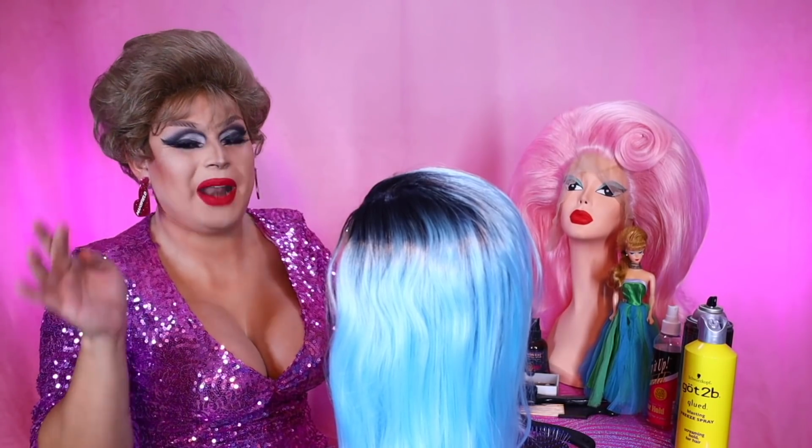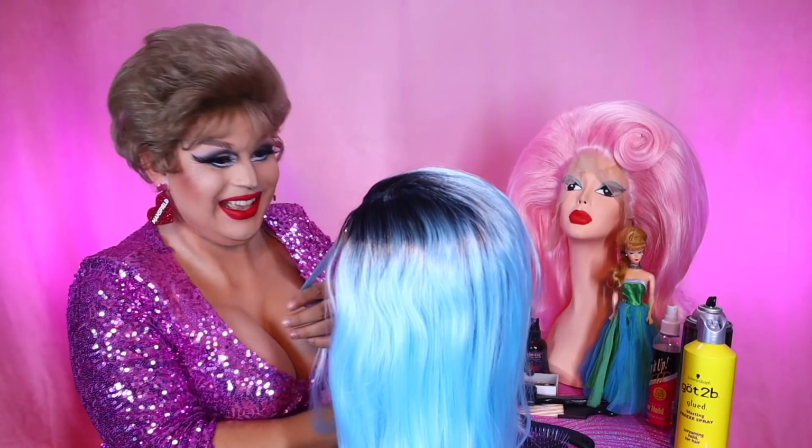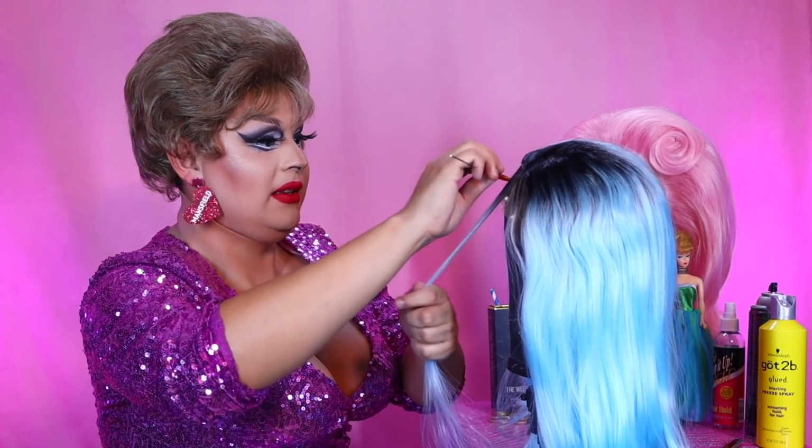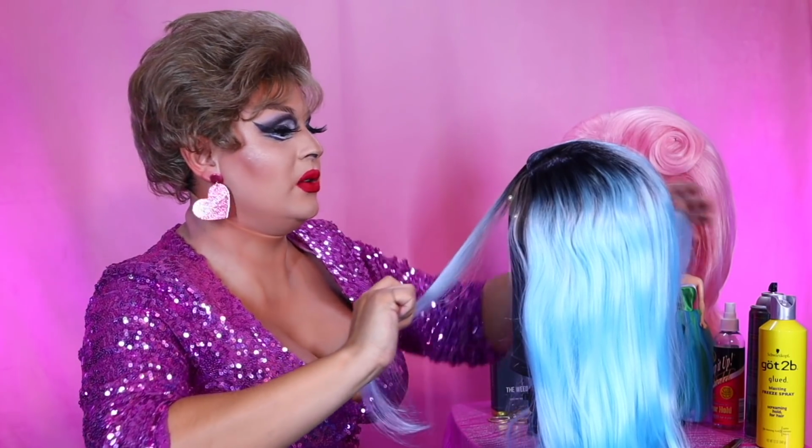It's so heinous, but I'm in love with it. I can't help it. It is the most hideous wig I own at this point, and that's saying something, because I have some of Sylvia Nix's old wigs.